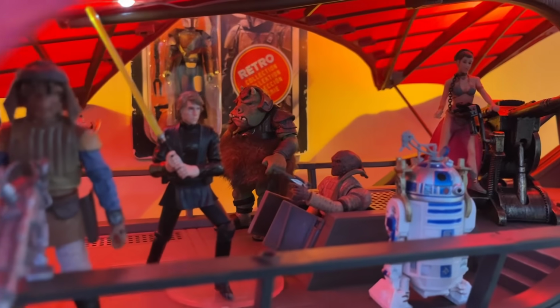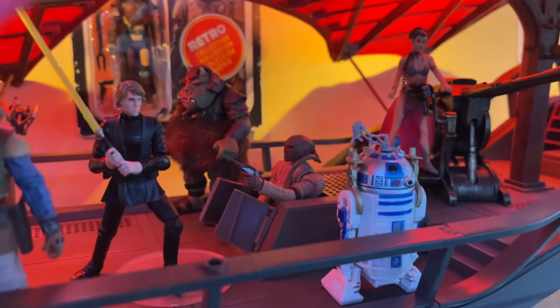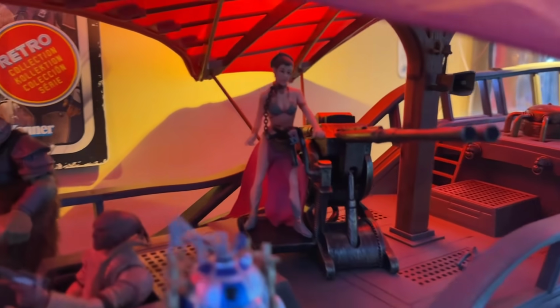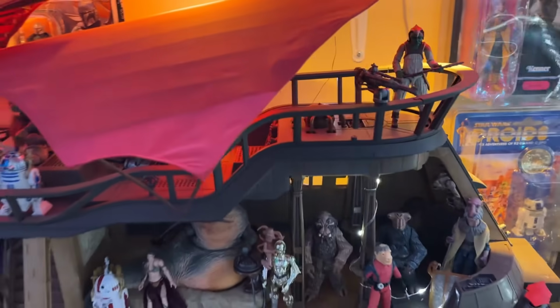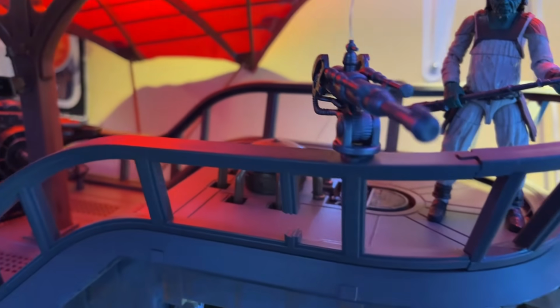Of course, there's some more of Jabba's goons coming out of the floor. There's Bartender R2 over here waiting for Luke. There's Luke Skywalker ready to chop down some characters. Princess Leia on the gun there, ready to blow up the Khetanna. We'll work our way over here to the other side. We have Klaatu standing on this side with one of the cannons as well. So you can see the detail that was put into this thing.